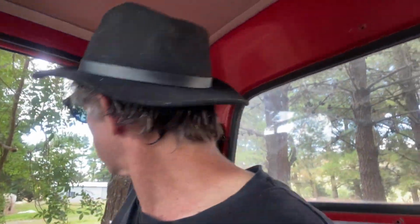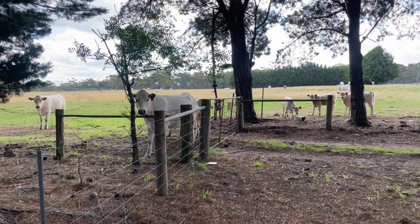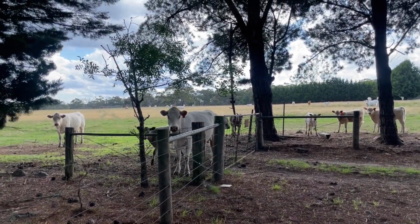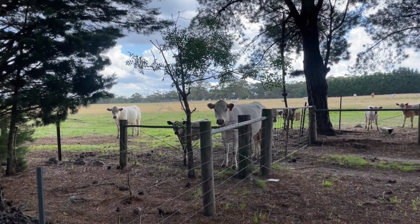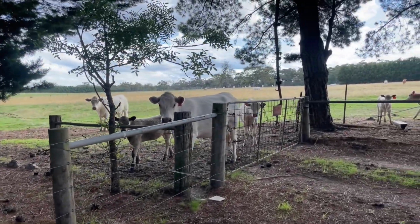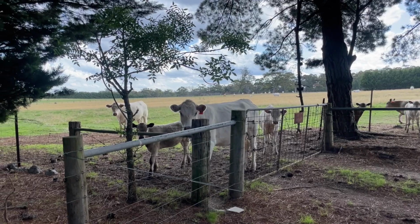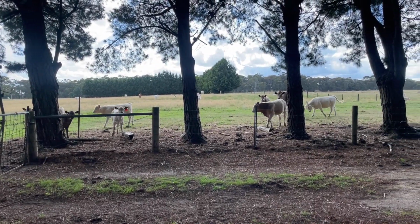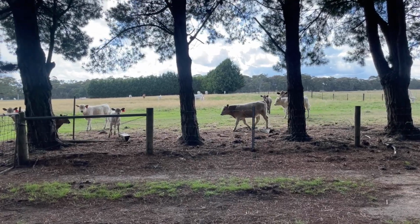So, here we are. Okay. Here we go. I've just found this little spot. It's actually pretty cool, under some pine trees. Found some little buddies here. Hey guys. I don't want to scare them off too much, but a few little calves. It's all good. Don't stress. There's actually heaps of them.